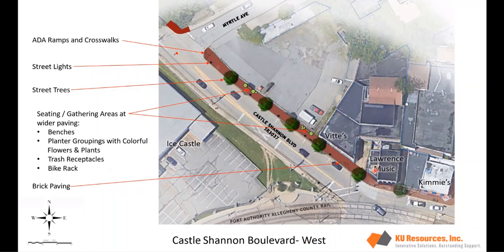But one advantage is that this sidewalk is relatively wide, 12 feet or more or less in some areas. And so we're going to take advantage of that and create some gathering spaces, some areas for pedestrians with seating, with some colored plants in pots, and we'll have street lights with colored banners and flags. So we want to create some richness and start setting the tone as you're entering from the northwest, from Mount Lebanon Boulevard, coming into the business area of Castle Shannon.